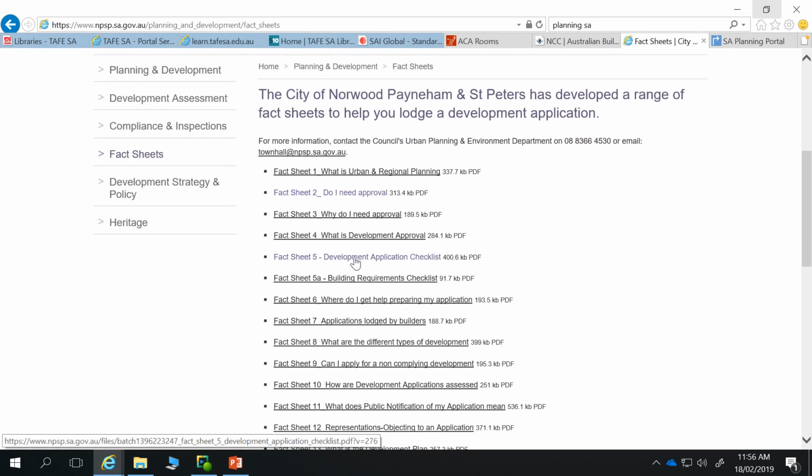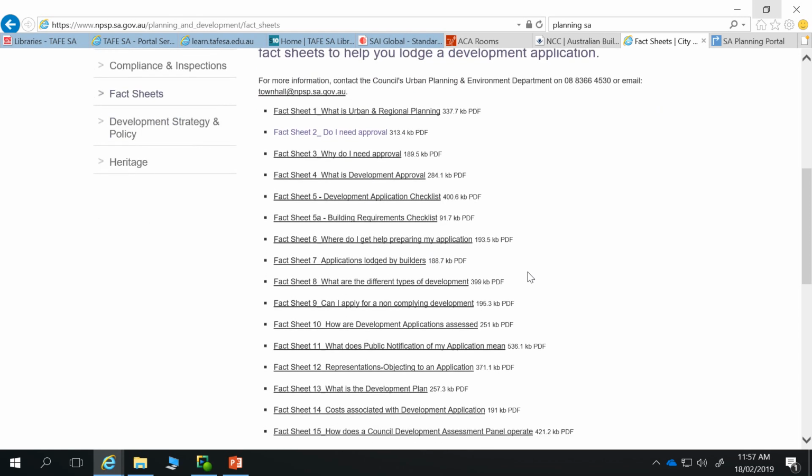Development application checklist. So, a checklist of things you need for that approval. Building requirements checklist. So for those doing the building approval, you've got a checklist here of what you need for the building approval. Other handy things. Complying, non-complying development. We can speak a little bit about that later on as well.